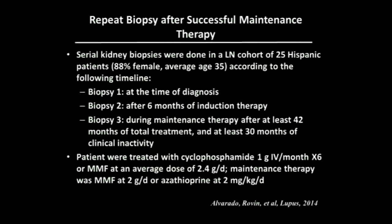So by clinical criteria, these patients were in good shape, okay? And they had been treated just like we treat patients in the U.S., NIH cyclophosphamide or mycophenolate, good doses. Maintenance therapy was either mycophenolate at the appropriate dose or azathioprine. So the treatment is the same as what you and I would do currently.